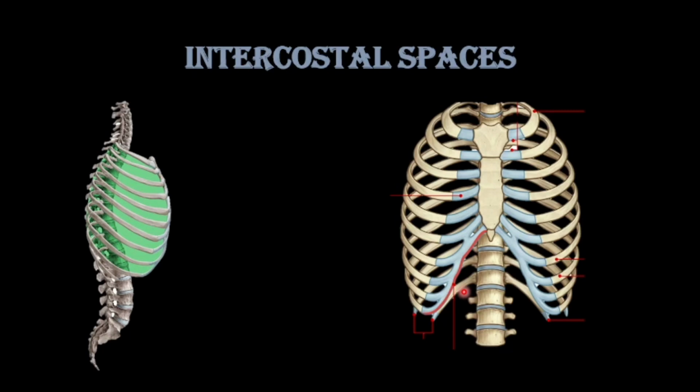What are typical intercostal spaces? Typical intercostal spaces are those that fulfill two criteria. The first is that these intercostal spaces are seen between the typical ribs, and the second criterion is that it is traversed by vessels and nerves that are confined to the thoracic wall. The spaces that fulfill both these criteria are the third, fourth, fifth and sixth intercostal spaces. So these four intercostal spaces are known as typical intercostal spaces.